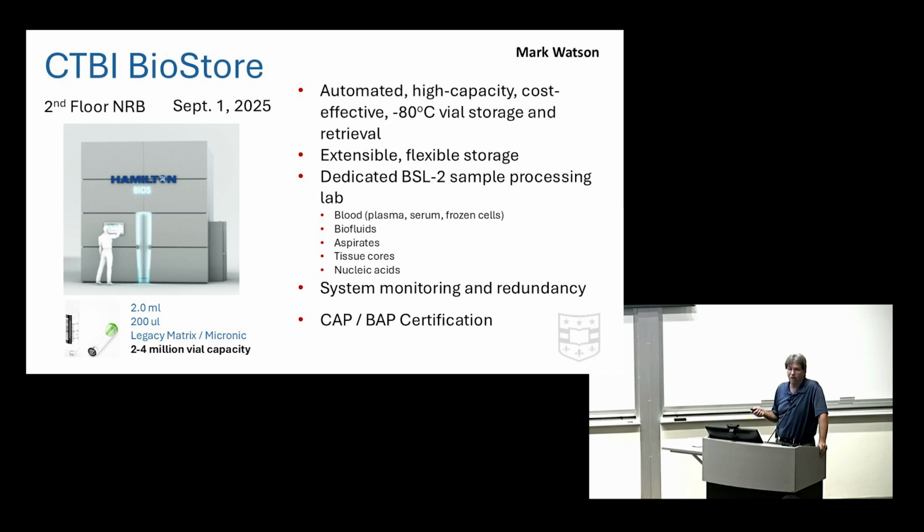But the idea is fairly straightforward. A very large biorepository for samples in which we have connections that would eventually allow us to get back to the EHR if we have approved research that allows us to do that.